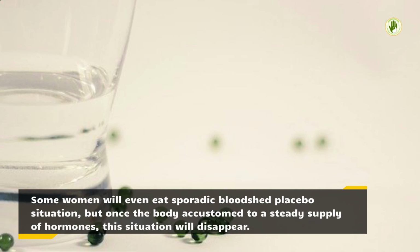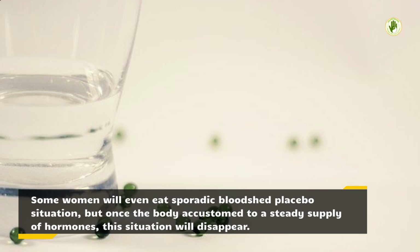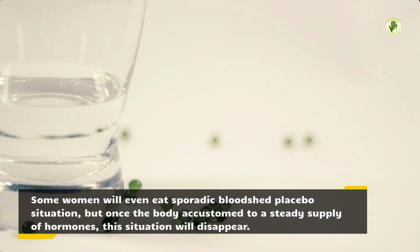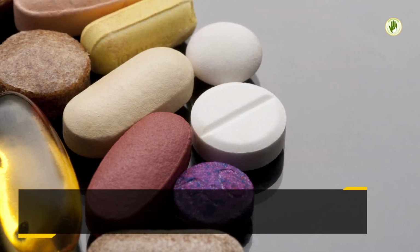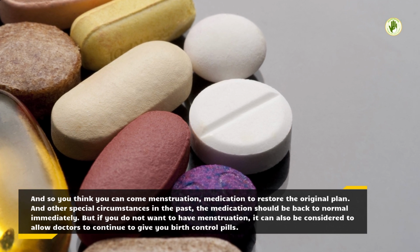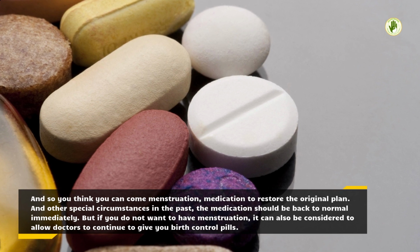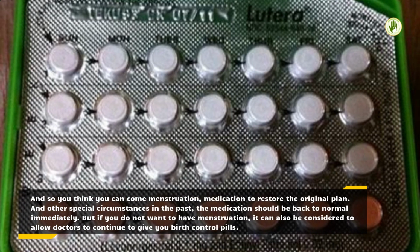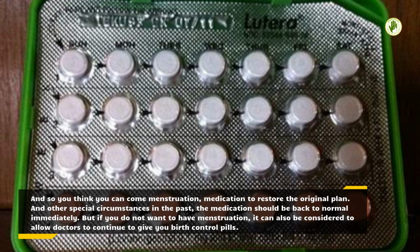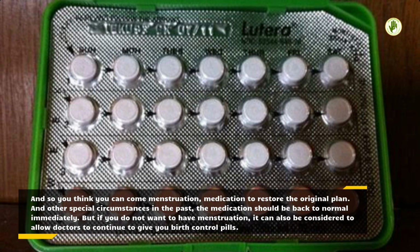Some women will even experience sporadic bleeding on the placebo pills, but once the body is accustomed to a steady supply of hormones, this situation will disappear. And so if you think your period will come, you can take the medication to restore the original plan. In other special circumstances, in the past, the medication should return to normal immediately. But if you do not want to have a period, you can also consider asking your doctor to continue to give you birth control pills.